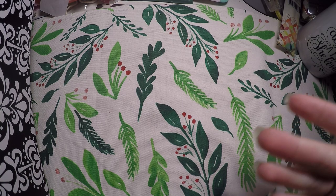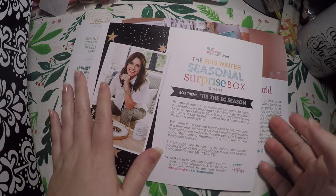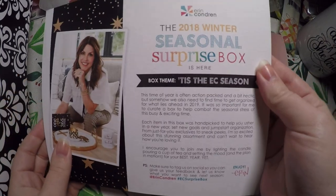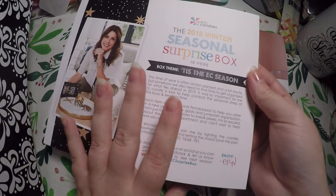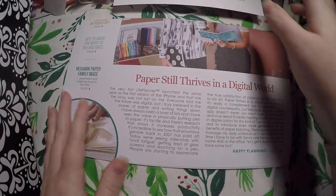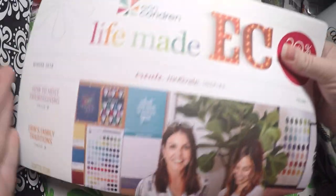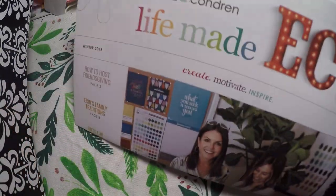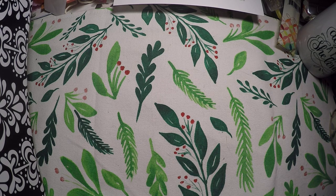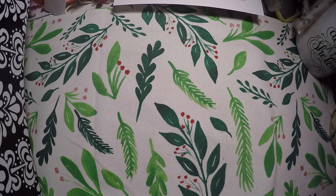Okay, so normally I try to show you the box first. This box was huge, so I went ahead and pulled the contents out. We've got our little cheat sheet here that tells you what you're going to get, and it tells you what is coming to stores later and what is exclusive. You've got another little magazine type newspaper with a coupon code on it. I'm not going to jump into that, but I will read that later. Then as for the contents, we'll just go ahead and jump right in.